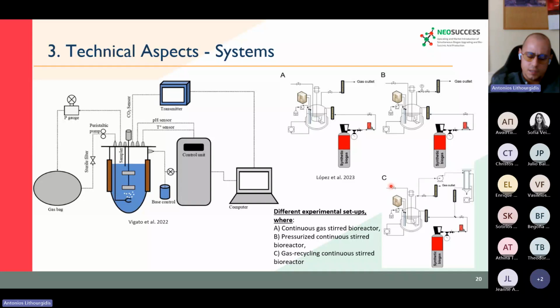Other setups that we have used during the project are, first, continuous biogas sparging. The biogas just comes in from the bottom and goes out of the top. There is no recirculation. Second, pressurized continuous biogas sparging. It happens the same way: the biogas comes from the bottom and out of the top, but there we apply some pressure on the headspace. And the third scenario is gas recycling. The same amount of biogas goes around and around in loops until the whole carbon dioxide is consumed and we have biomethane from our process.